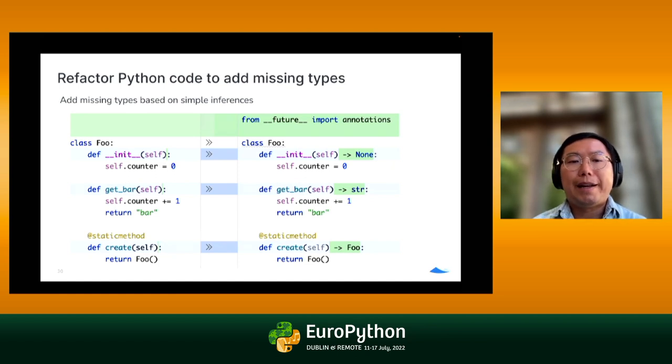In the earlier example, we used the black command to refactor the code. You may want to build some custom refactoring yourself. In that case, we can use some other tool. Let's take type annotation as an example. Let's say we want to add some missing types. For some of the simple functions, we can base it on simple heuristics and inference to add the missing types. For example, some functions like the init function don't have any return statement. We will want to add return None. And some functions only have a single return statement at the end, and it's returning a simple string, like this getBar function. We will want to add str as the return type.